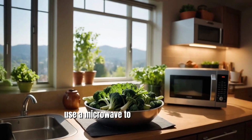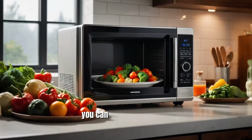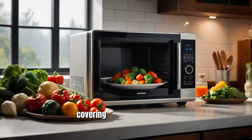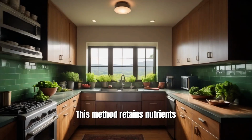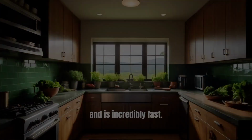First, use a microwave to its full potential. For instance, you can steam vegetables by placing them in a bowl with a little water, covering it with plastic wrap, and microwaving for 2 to 3 minutes. This method retains nutrients and is incredibly fast.